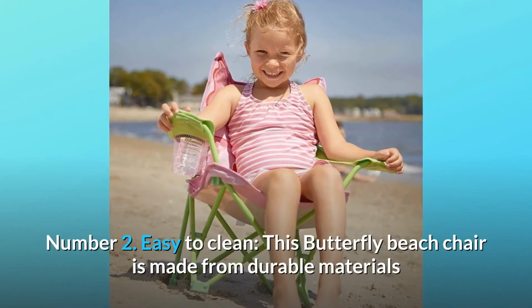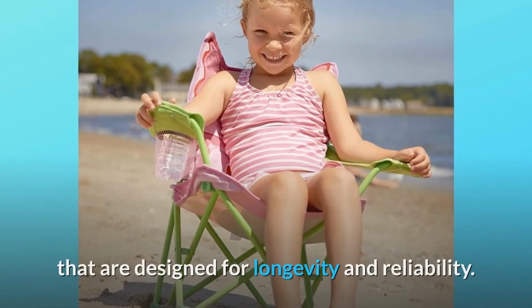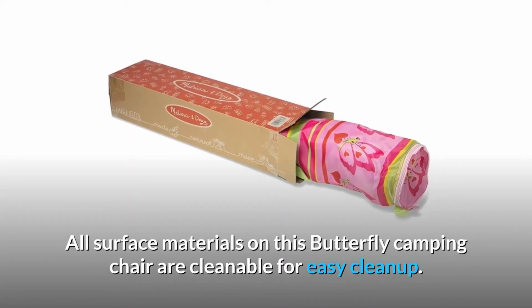Number 2. Easy to clean. This butterfly beach chair is made from durable materials that are designed for longevity and reliability. All surface materials on this butterfly camping chair are cleanable for easy cleanup.